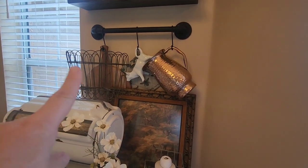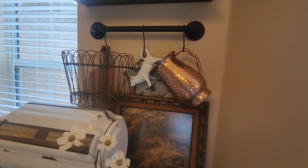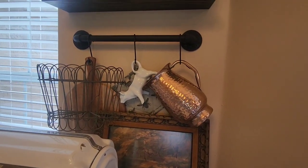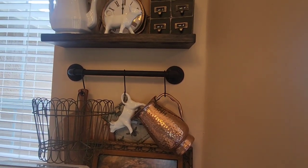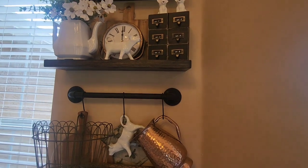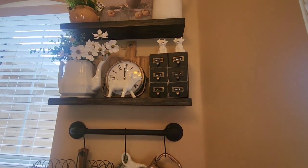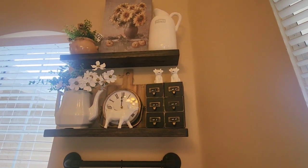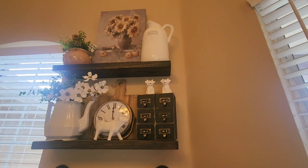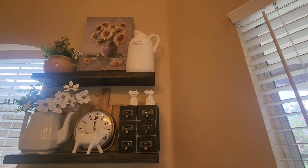This is a vintage basket that I got for like $3 at a little thrift store. Another cow creamer, and my copper pitcher from Hobby Lobby a couple years ago. It's looking pretty rough. My cow creamers, and a vintage teapot, and my white cottage stoneware pot. And I finally broke down and bought that pretty sunflower. It was 50% off. Sunflower picture.